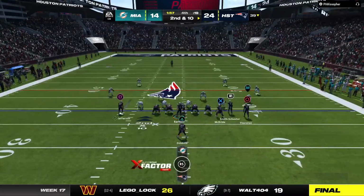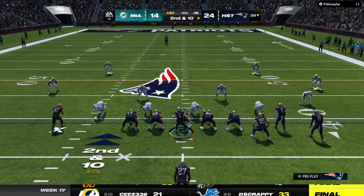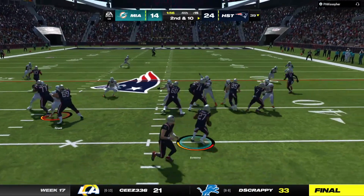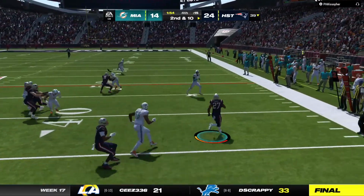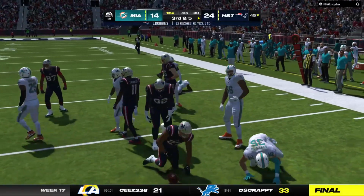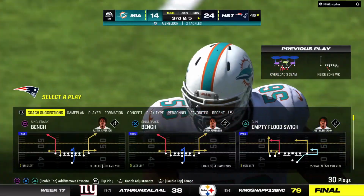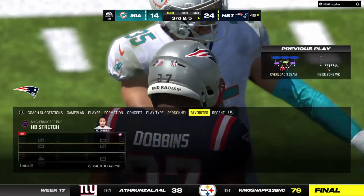Now a 2nd and 10. A give up the middle to Dobbins. Shifts by him. And a nice job to break free of one tackle, but it slowed his momentum somewhat, and he's taken down right after. 5 yards. Now it's 3rd and 5.